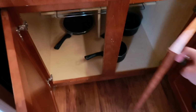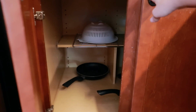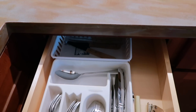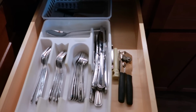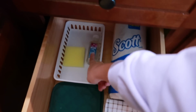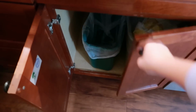And then down here in this cabinet, you have all of your pots and pans, your colander, things like that to be able to cook and do. And then over on this side, we'll start up here, have all of your silverware, steak knives in the back. So if you're grilling out, you've got perfectly, like all that good stuff. Can opener, all of your normal things that you would need for that. Your towels, products for washing the dishes. So you've got your hand soap, dish soap, that sort of thing, and a little sponge. And then you also have another empty drawer down here. So more storage space, which is really, really handy.